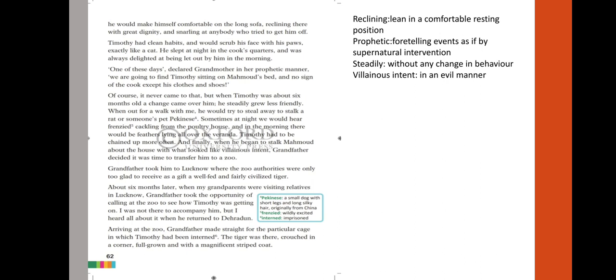One of these days, declared grandmother in her prophetic manner. What do you mean by prophetic? That is foretelling events as if by supernatural intervention. That means if you can see the future, or you're guessing what it would be in the future, so that is called a prophetic manner.